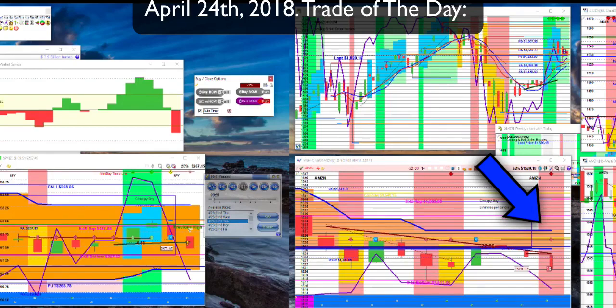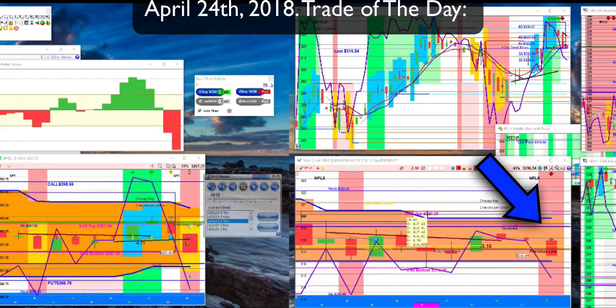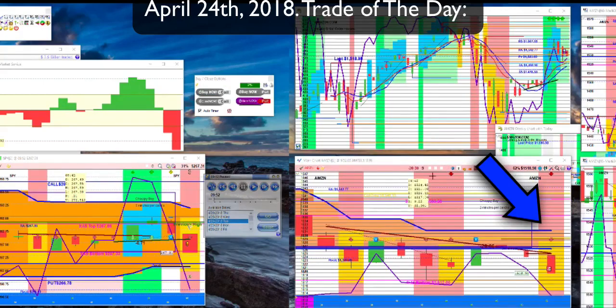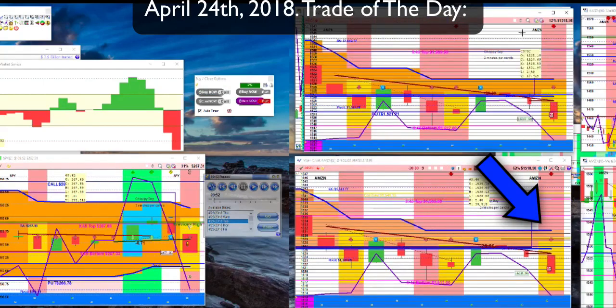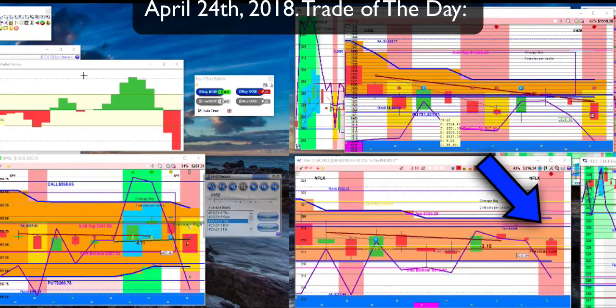I'm just going to go back to Netflix here. Looks like Netflix could possibly be a trade as well. You know what, let me go back to Amazon. I'm going to open up a mini. So you can see right here we got in. Got 2 minutes profit. And let's go back to Netflix because it looks like it's pretty good.